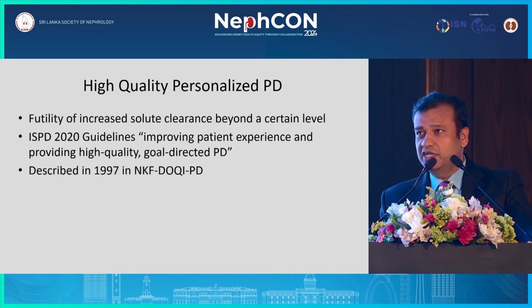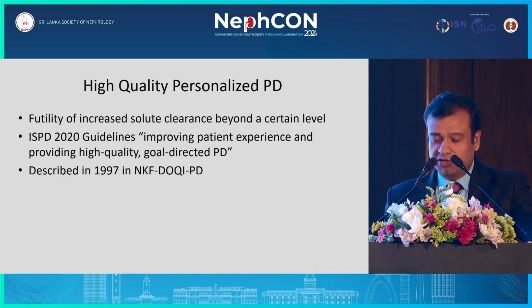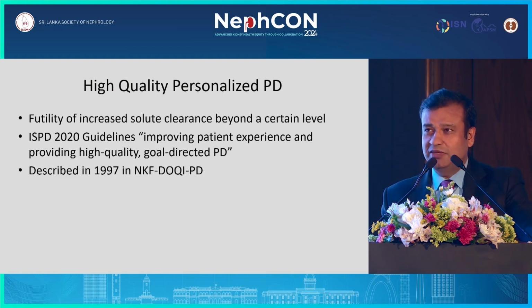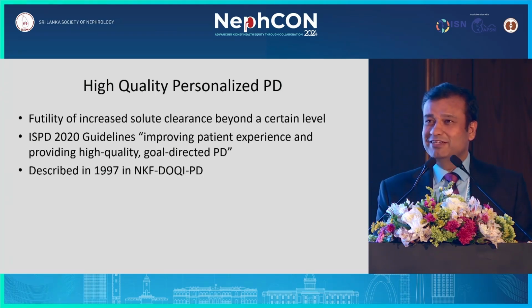Fortunately or unfortunately, the idea of incremental PD is actually not new. Unfortunately, it got buried down in the developed world for many reasons. And this was first described in the erstwhile NKF DOQI PD guidelines. As very rightly pointed out in the previous session, we in the developing or underdeveloped world had the privilege of actually practicing incremental PD, incremental hemo, for a long period of time because of various other constraints.